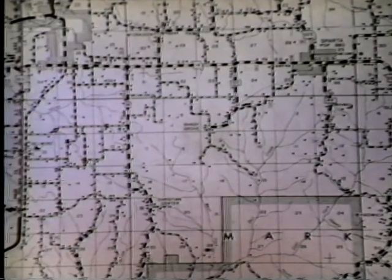Then finally, in the last slide, we see the north part of the slide is in the Springfield Plain, the rectangular road system. As the rougher country is encountered in southern Christian County, we see the roads following the ridges and valleys. This will conclude then the presentation on transportation. In the next lecture, I'll be talking about the mining and mining districts of the Ozarks.